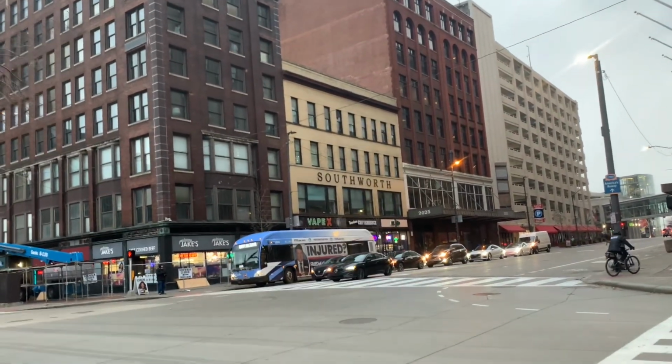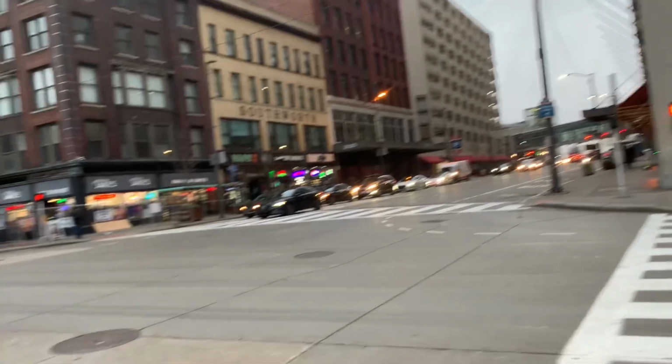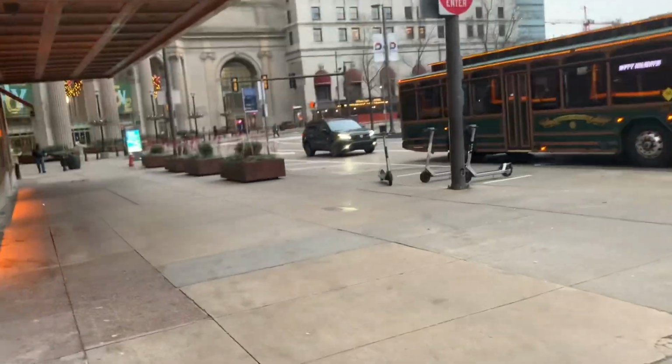You can see these buildings in the background, particularly this Southworth one. Looks very similar if you look at it in the background. Higbee's was written right across here in big light up letters. Again, parade route this way. Higbee Company. So this was the window, and you actually were looking through here, and we saw the kids who were standing over here. This was all glass at the time, so they were pressing their face right up against this window, trying to see all the toys and all the stuff they wanted Santa to bring them.